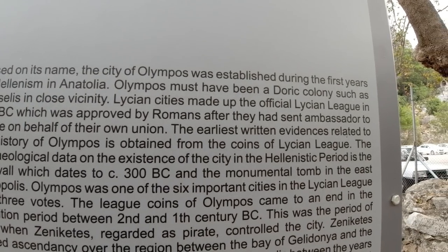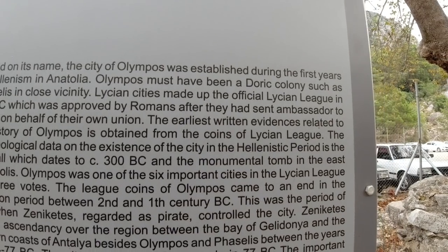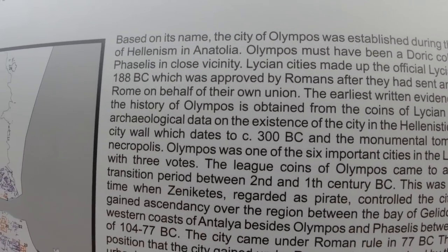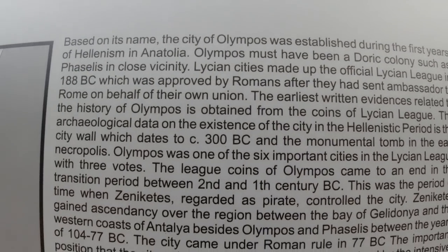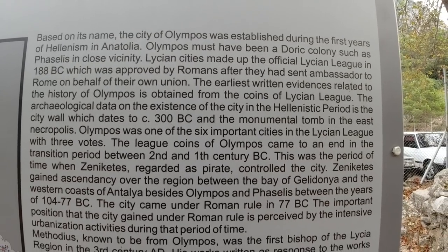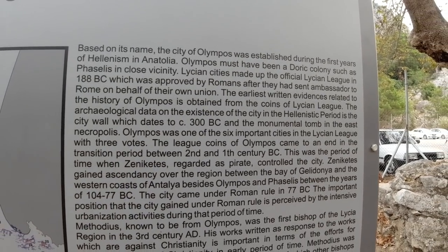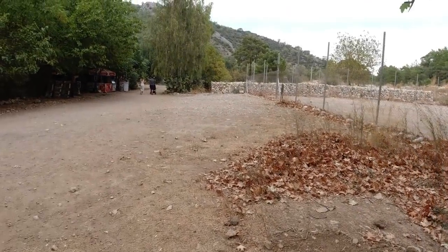The earliest written evidence related to the history of Olympos is obtained from the coins of the Lycian League. The archaeological data on the existence of the city in the Hellenistic period is the city wall, which dates to 300 BC. One of the six important cities in the Lycian League. So this is an old, old site.